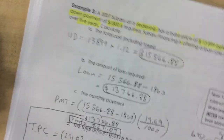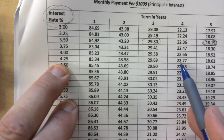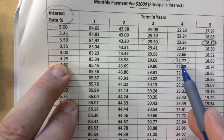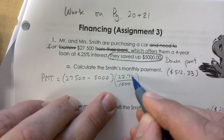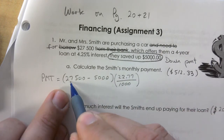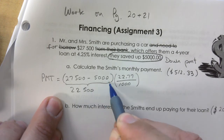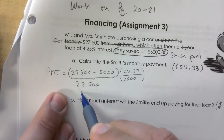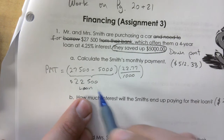And we have 4.25 over 4 years, and that's 2277. That's the value I need to take with me. Okay? So 2277 per $1,000 you borrow. Let's subtract this and just write down that number. Okay, that's what I would like you to do, because this is essentially what you're borrowing, right? This is the loan. Okay?